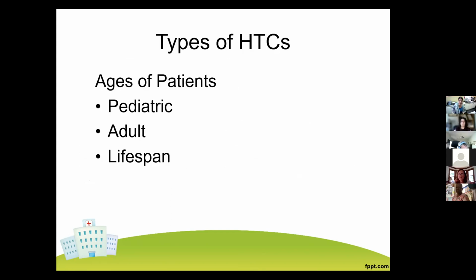Next. This is a lot easier to look at, the different types of HTCs. So the easiest thing is based on the types of patients that are seen, pediatric, adult, or lifespan. Most of the HTCs in North Carolina, and there are 5 of them, and we'll get to that in a few minutes, see both adults and pediatric patients.